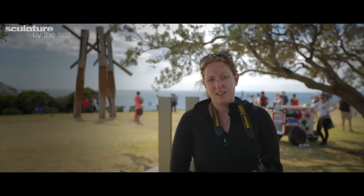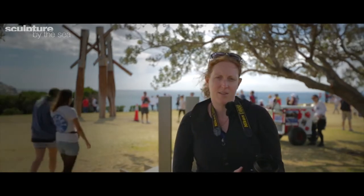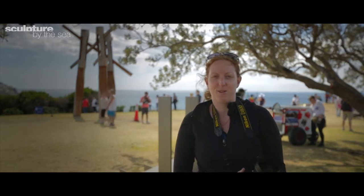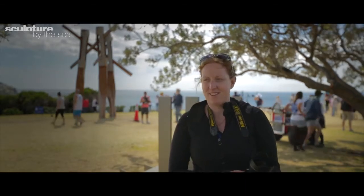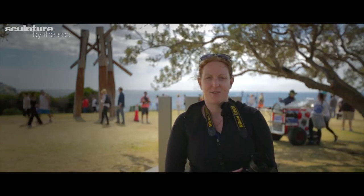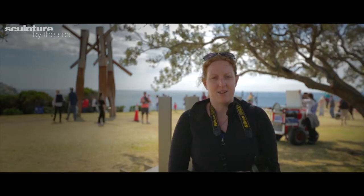Good skies and good colours in the sky, so magic hour is always a good time to photograph, sunrise and sunset. And I'm also trying to do something different to other photographers, which is almost impossible when there's thousands of people getting around here photographing the sculptures. So looking at different angles and different focal lengths on my camera and that sort of thing.